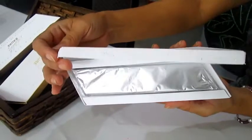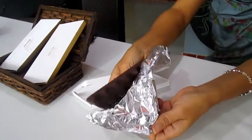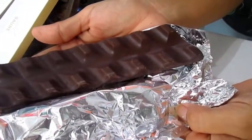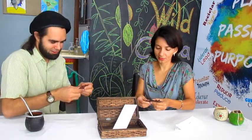Okay. Well, I don't want to eat too much of this because we also need to try the dark chocolate. So let's try that one as well. Yeah. Okay. Let's try this. This is 70% cacao. Wow, 70% wild organic cocoa. Yeah, all right. I'm ready. I like dark chocolate. I love dark chocolate. All right, so here we go.